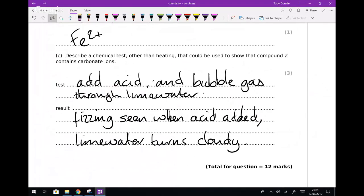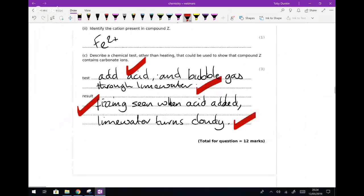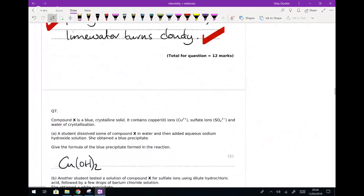Next, describe a chemical test other than heating that could show that it contains carbonate ions. Add acid, 1 mark. And bubble the gas through lime water. Results: fizzing will be seen and the lime water will turn cloudy. 4 marks for 3 points.